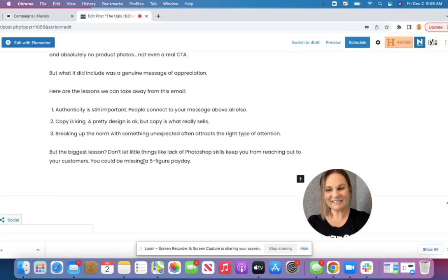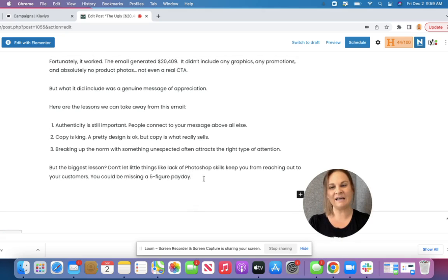The biggest lesson though that I really want to share here is that there might be little things holding you back from email marketing. It might be that you don't fully understand the tech. It might be that you're not a good designer. It might be that you don't really want to pull in all these data feeds and dynamic codes and all this stuff. It's a lot going on. And obviously that's where we come in, and that's the value that we bring to our customers. We can do all that. But at the same time, don't let that hold you back.